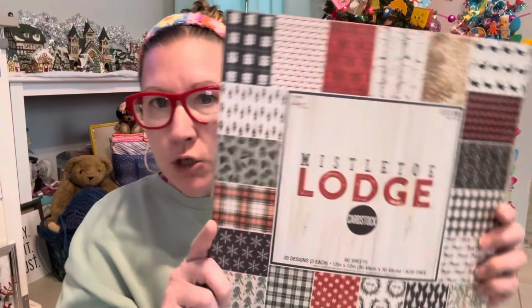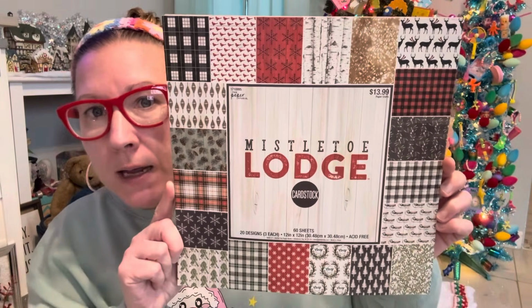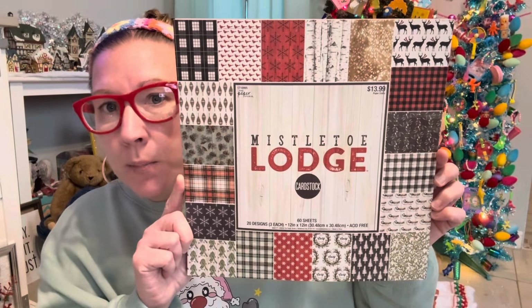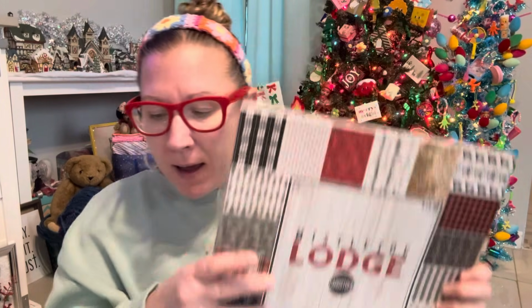card making. So this is Mistletoe Lodge cardstock, 60 sheets in here, so that's a really great price at that 40% off. There are 20 designs, 3 sheets of each design, and they're a 12 by 12 size. So look at how wonderful it is, so rustic and foresty and just beautiful and country. So I picked up this whole paper pack and I can't wait to work with it and use it. So remember, this coming Monday and that whole week, it will be 40% off again.